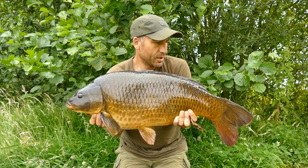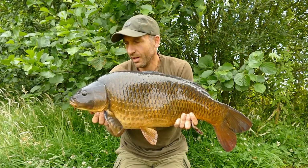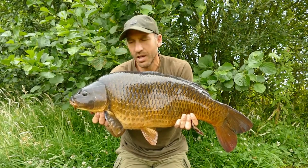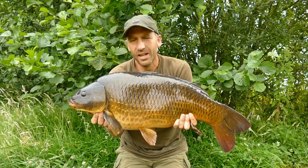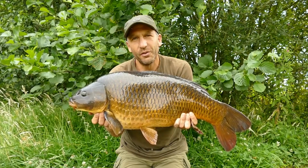But so far so good on the pit. I've had a good couple of months, I've had some lovely fish. And most of all, I've learned lots of lessons which I can hopefully put to good use when I get back down here in a few weeks' time.